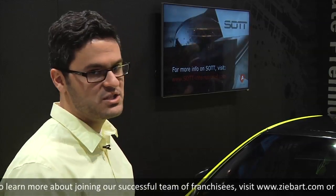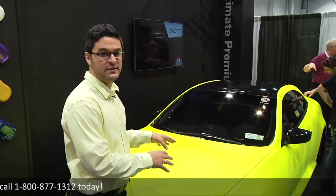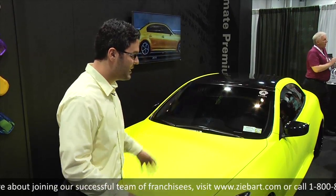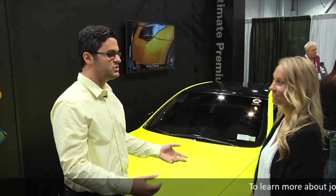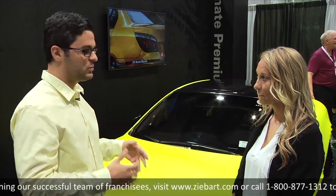So we're here at Arlon's booth, and this is something that caught my eye. This is a fully wrapped Infinity G37. This is a Frank Feller's custom color. It's actually what he calls highlighter yellow, and it's in a matte finish, which is something we're seeing a lot of here at SEMA. And Taylor Froelich's here of Arlon, and she's going to explain to us. Taylor, why are we seeing more of the matte finish? Why is there so much demand for this product?